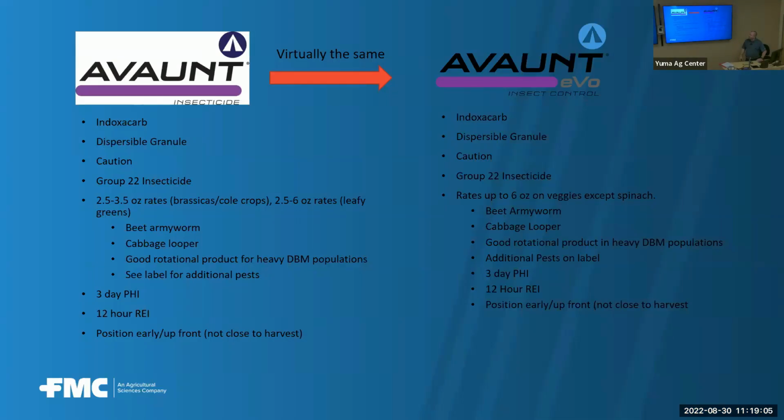So Avant versus Avant Evo, I guess, what are the differences, right? They're both Endoxicarb. They're both dispersible granules. They both have a caution label. They're both group 22 insecticides. Where you'll see a difference is we have raised the rate of Avant Evo in some veggie crops, except spinach, up to 6 ounces. Pest spectrum still the same. PHI still the same. REI is still the same.